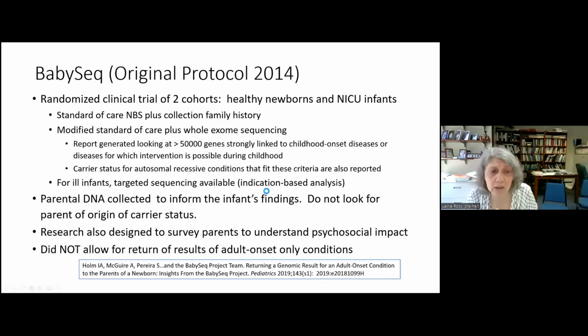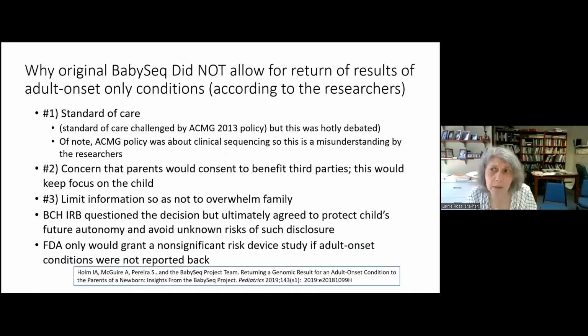But originally you didn't allow for the return of adult onset conditions, and you had 3 arguments in your original paper. One was that the standard of care was not to return adult onset conditions. There was concern that parents would consent to benefit themselves or other family members and wouldn't be focused on the best interest of the child. And there was concern about limiting information so as not to overwhelm families in the newborn period. Your IRB questioned your decision, but ultimately agreed to protect the child's future autonomy and to avoid unknown risks.